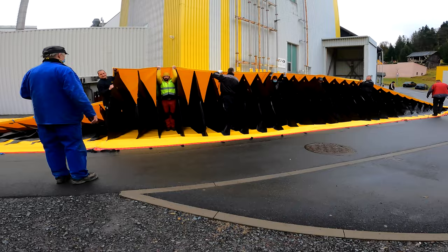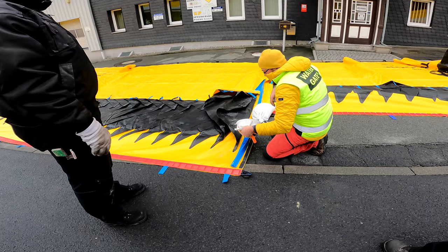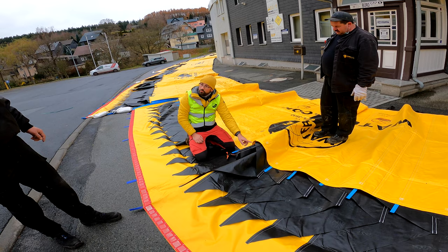Five meter hole. All the length, we've got ballast here and here. And on this part, we don't have it. That's why we are putting some sandbags on it to reduce the leakage. Here, we can have a folding. And then here, the water can go over it.